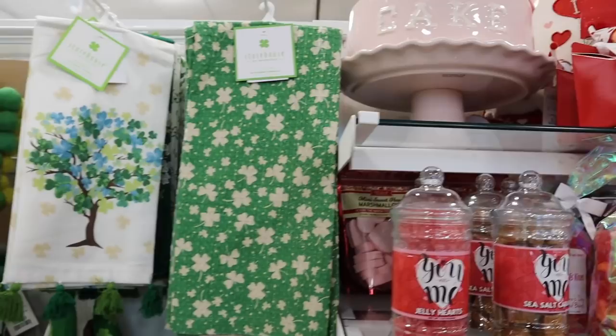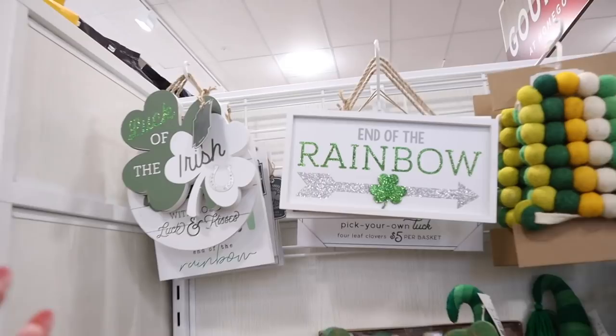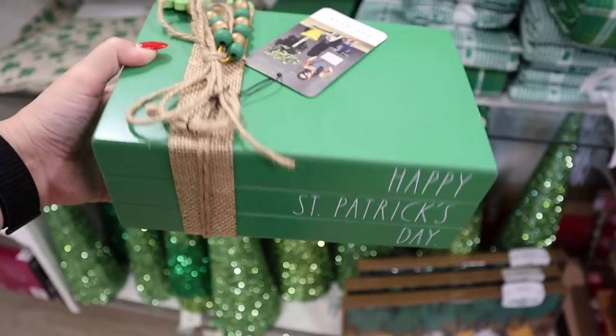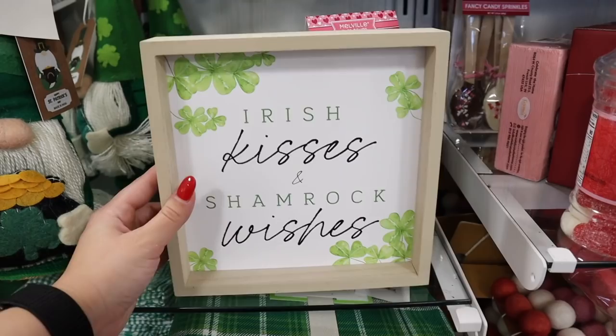Next to that, you can actually see a sneak peek of St. Patrick's Day, which is not a holiday I've ever decorated for, but Brian loves St. Patrick's Day, so I'm probably actually gonna end up doing a little bit for St. Patrick's Day. They have some Ray Dunn items, little decor pieces for that. These are like three stack of wooden books for $5.99. A lot of different little signs, Irish kisses and shamrock wishes.